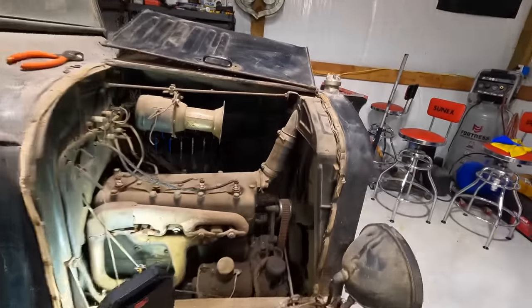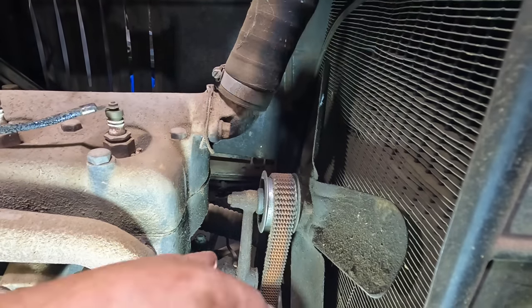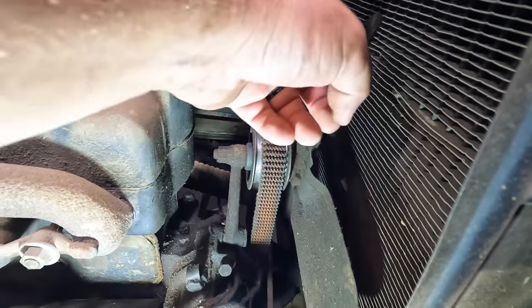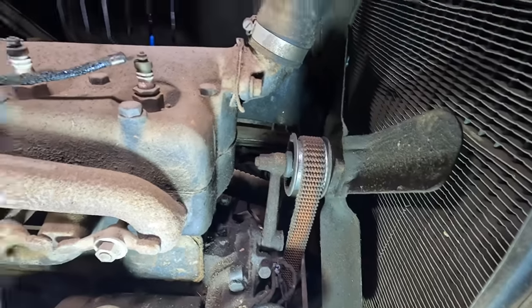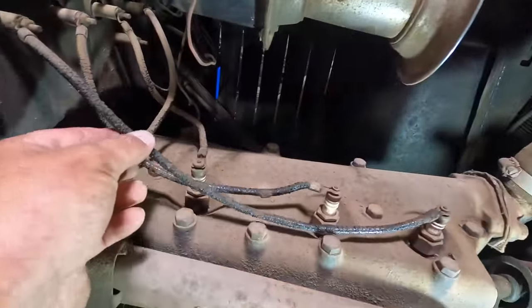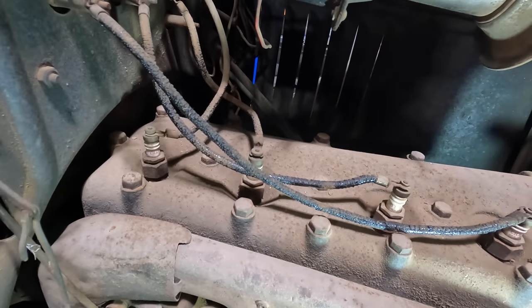But this one, you look right here, and on Vice Grip Garage's video, there would have been a water pump sticking out right here, and this one is not. It just goes from the crank straight to the fan, and the belt is not particularly tight. We believe this to be the horn. Here are your plug wires, which, as you can see, have seen better days.